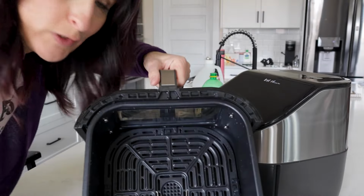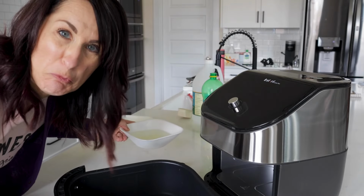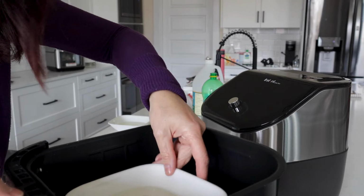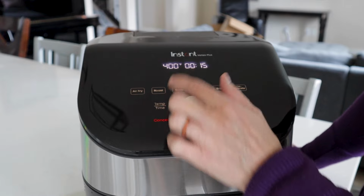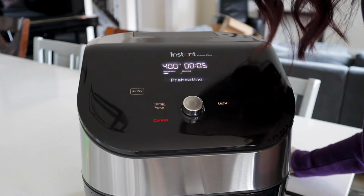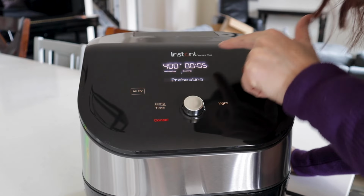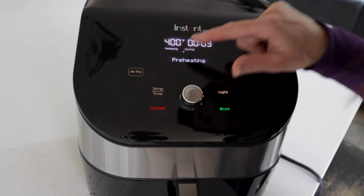Here's the Instant Vortex Plus. Gee whiz, it's the one with the window. It's got a super long name. I'm already noticing that the dish is gonna just lay a little bit easier than the Dreo. And now I'm going to put this up to 400 for 5 minutes and start. And in true Instant Vortex anything, it has the forced preheat. So I'm just gonna drop my time down to 3 minutes.